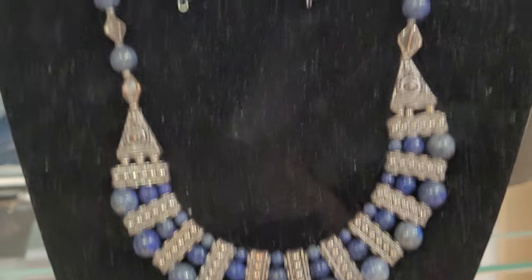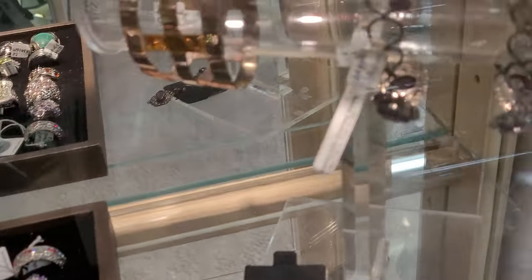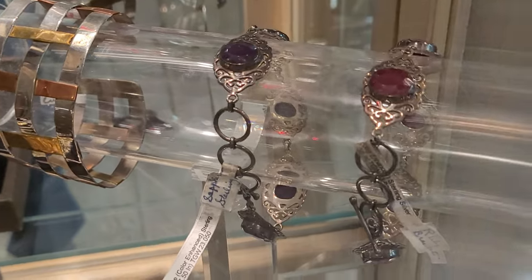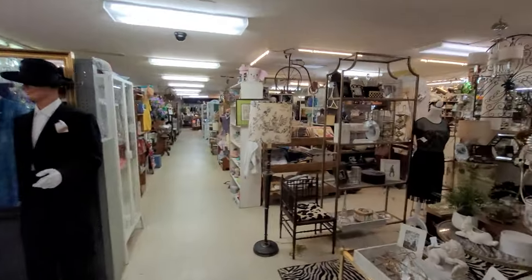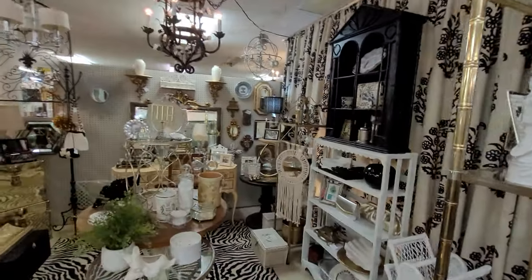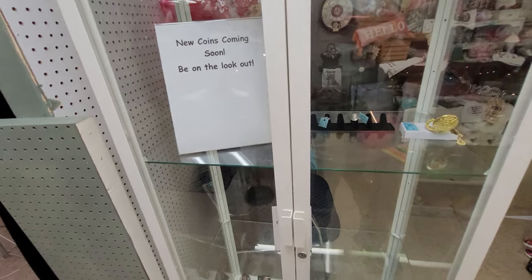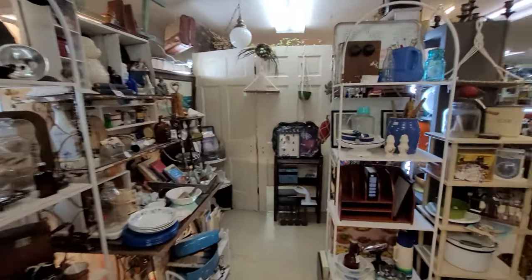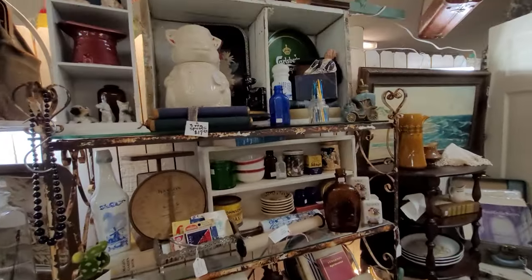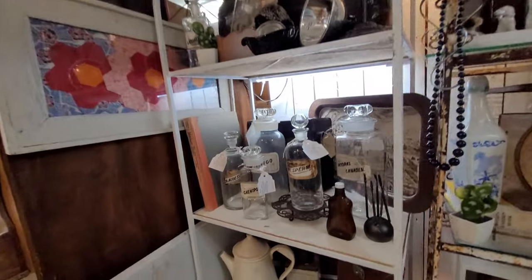So that's the necklace and the earrings. And then you have these here are sterling. Some of those may be worth looking at to see what the prices are on them. We're going to walk through the store a little bit more though before we stop and look at any of that jewelry, because again, they close in about 30 minutes, so I want to try to look through here to see if there is anything else like jewelry or purses in here.